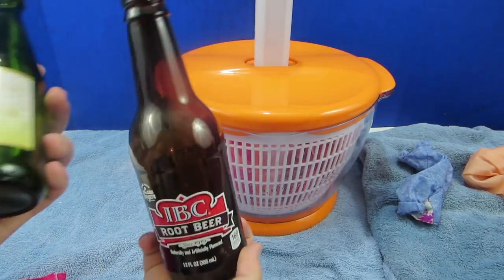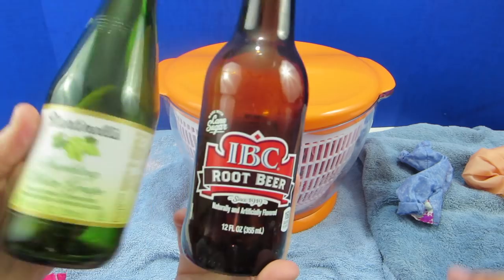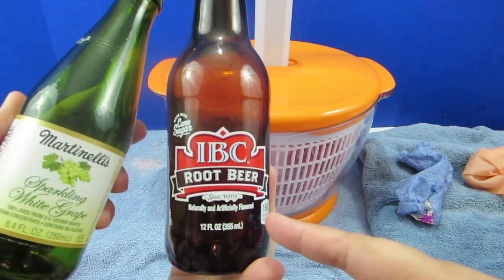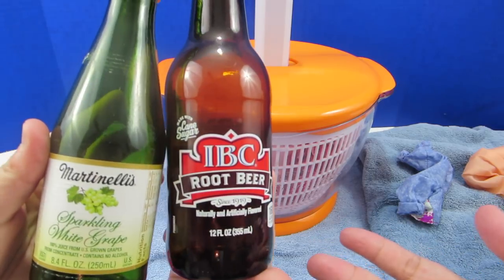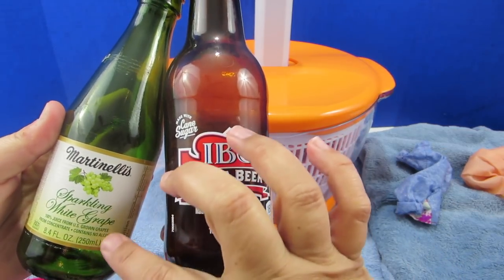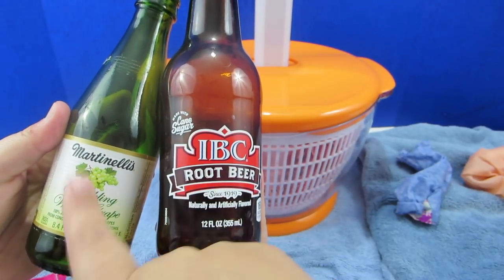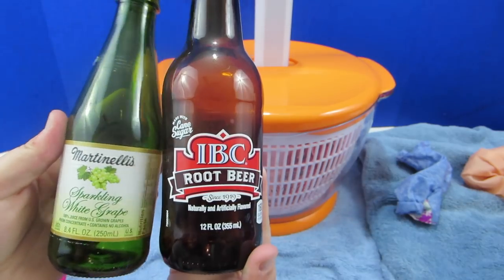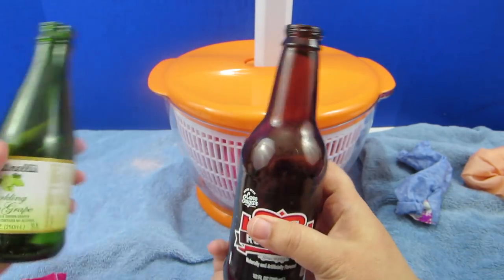Pause. Okay, entertain everybody. These are just from the dollar store, I think. They were just like 99 cents. Well, we didn't buy these. Someone actually put these in a gift for my husband at work or something like that. And this is a sparkling grape juice. Neither one of these has alcohol in it. This is root beer, this is sparkling grape juice. So with that said, I didn't want anybody to think that we were using anything like that.